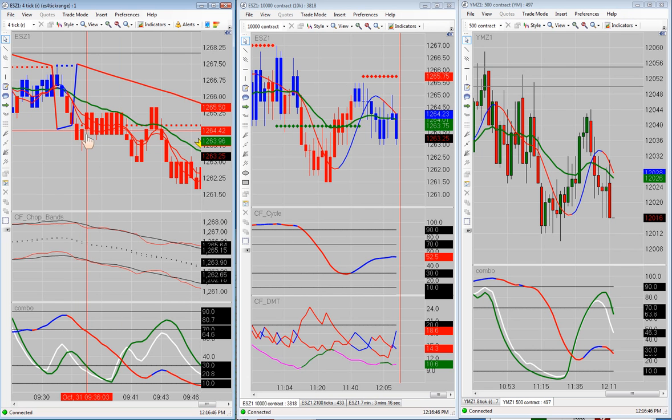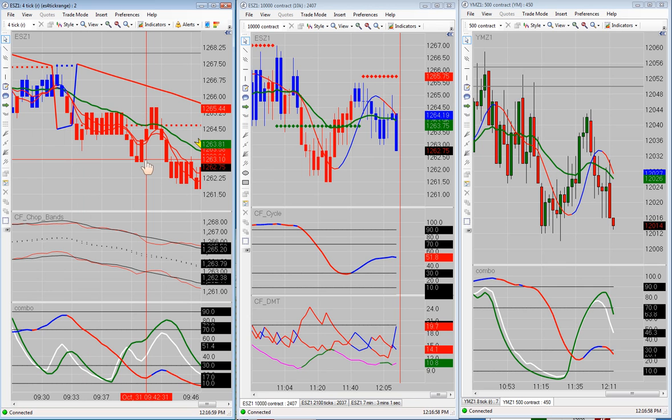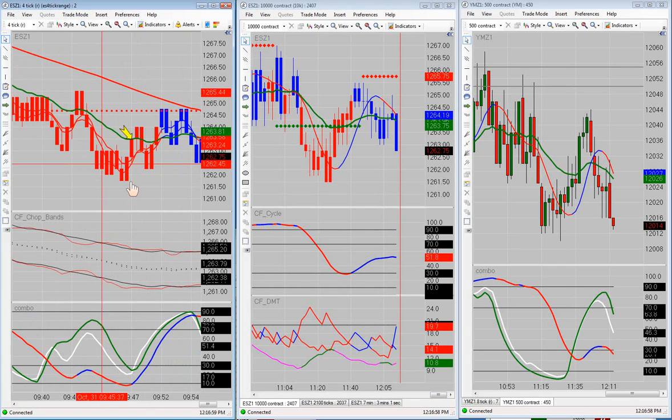This one here did not have a smooth pullback. It had a little hole right there, and on the other side too. So that was not a valid trade. This one was not a valid trade because it was not the first pullback. The George trade is only the first pullback. But we did have one of our regular CFRN trades that followed that up.